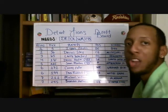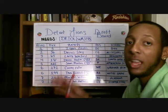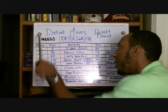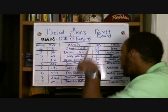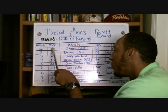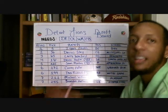Always helps if you can get pressure on the quarterback, but it always helps too if your back end can cover, and your secondary was very porous last season. So with that said, let's look at the draft board. Round, pick, players, position, school. Starting the first round, 5th overall selection, defensive end out of BYU, Ziggy Ansah.